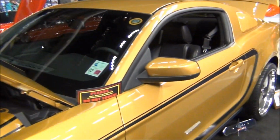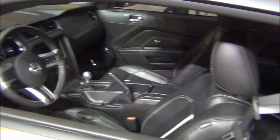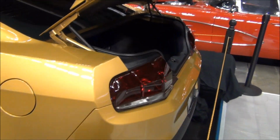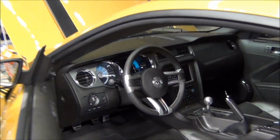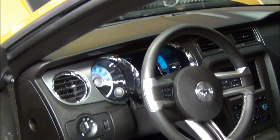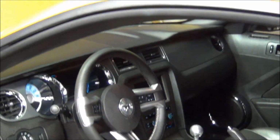The interior is phenomenal. It's a beautiful interior. I tell you what, I walked around before the doors opened, and here's one of the prettier Mustangs that are here. Oh great, he opened up the door for me. I think you get a really good view. Always did like these Mustangs, the newer, updated version. They just have so much class.